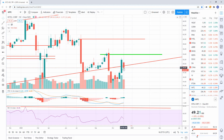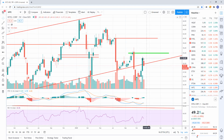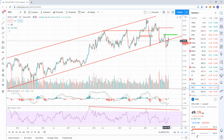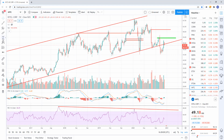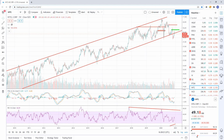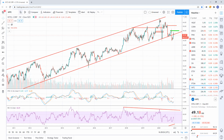So if we get the breakdown again and it starts to sell off, that might have been a false signal that it was going to pop back above, and it's actually going to sell off. And this potentially means that Intel is starting a bear market, basically, and breaking its longer term trend support. Intel is down about 26% so far from the high. So technically, it is in a bear market, and this might be the continuation of that bear market for Intel.